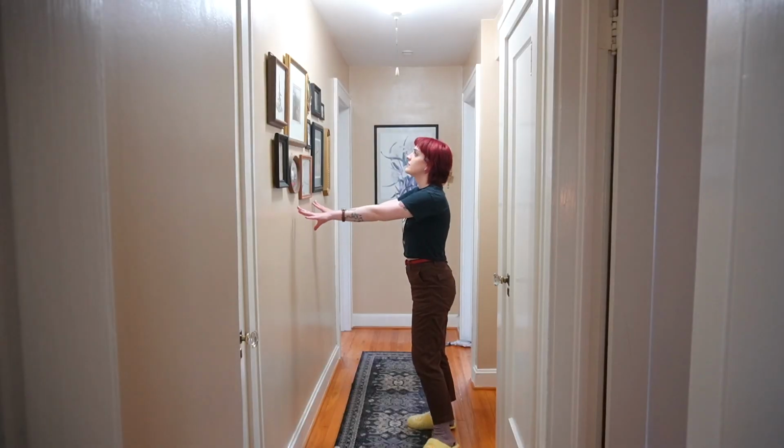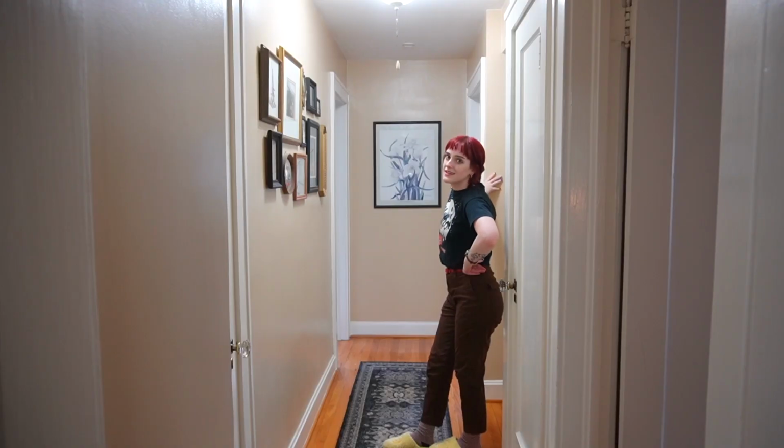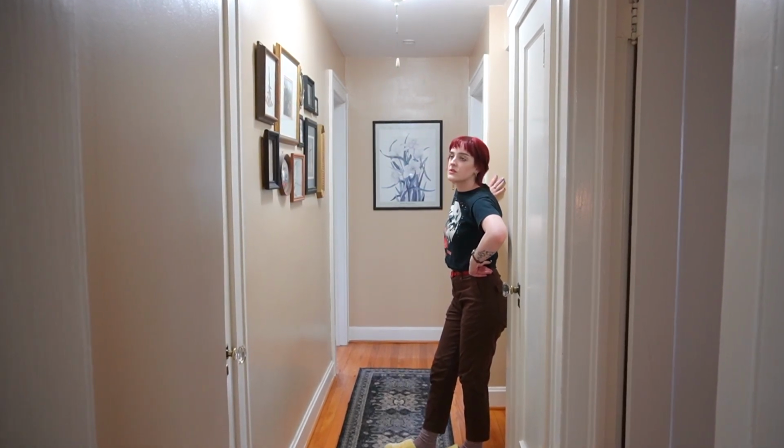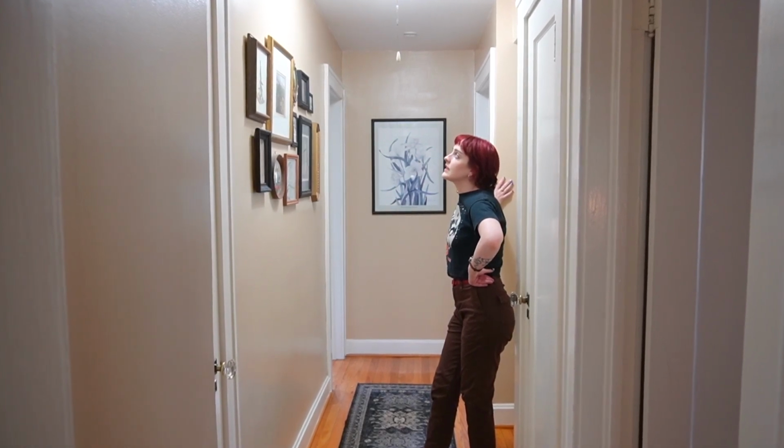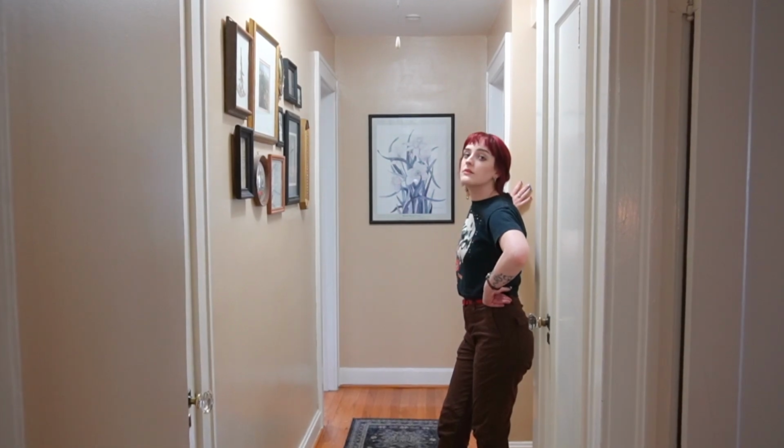Whoa. Way overexposed. I have this little gallery wall right here. I put this up when I first started decorating the apartment and it just never came down. I don't really like it. I just didn't feel like redoing it because most of them are hung up with actual nails and I cannot imagine how many holes are in this wall. I don't remember, but I know there's a ton. And I really just didn't feel like taking them down and figuring out what's back there.